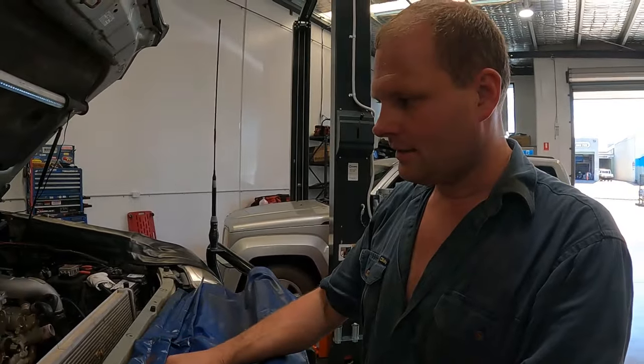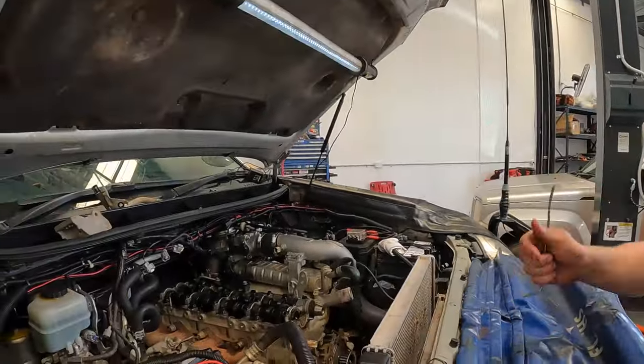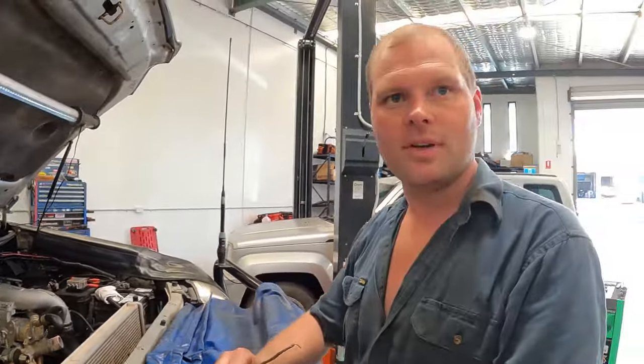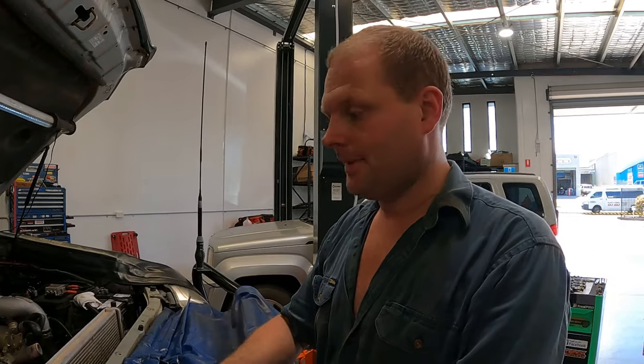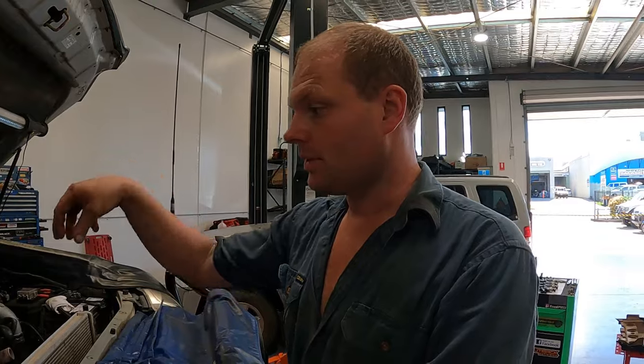But it's very important to get these out and clean the seats thoroughly, which I've got a little tool for. These won't need recutting, they should be in perfect condition. There'll be no burrs or carbon deposits or pitting or anything like that. So we'll just clean them up. It's very, very simple, and they'll be nice and dry and clean when we put the new injectors in.